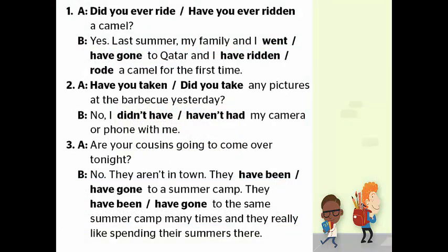Now to the activity. Let's do it together. Circle the correct verb form. First one, as a question: did you ever ride a camel, or have you ever ridden a camel? Which one is correct? Yes. B, as an answer: yes, last summer.